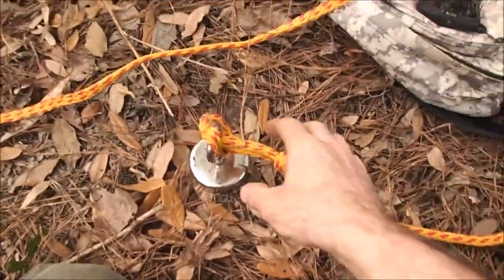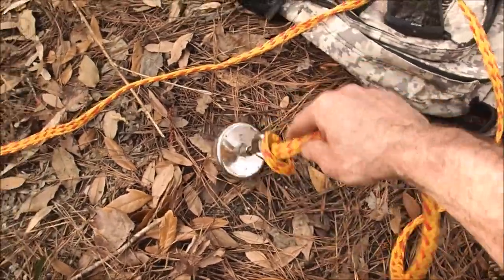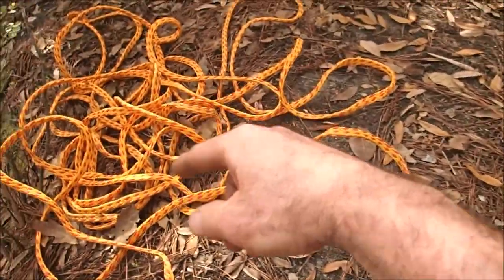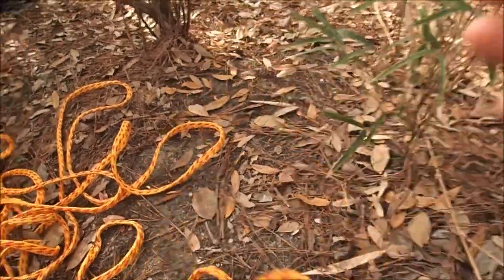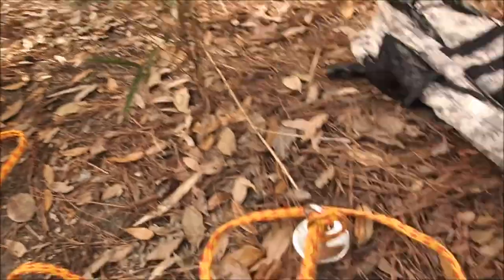Unfortunately, for some reason on this magnet, I don't have that guard that I like to put on here that keeps it from getting caught on branches so much. So we have to be really careful. This is a tow rope that you would use for water skiing type stuff, and it has a big loop on it there, and I just put that over my arm so I don't lose it. All right, you ready?